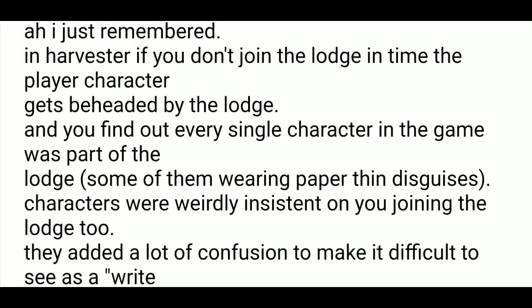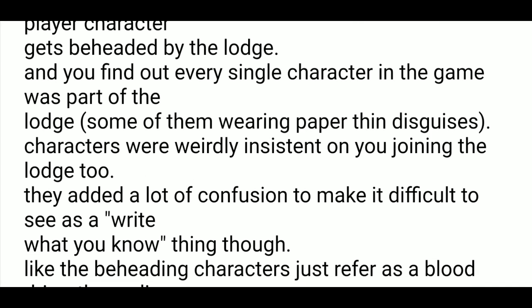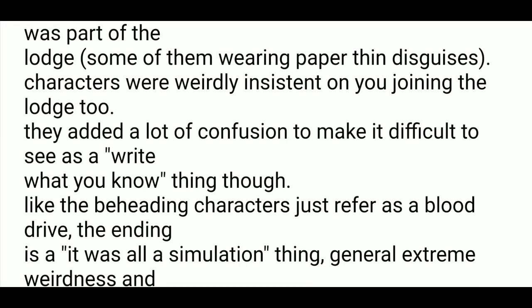I just remembered, in Harvester, if you don't join the lodge in time, the player character gets beheaded by the lodge. Oh, sounds like end times, people that refuse the mark. And you find out every single character in the game was part of the lodge. This is how they work. They really do have the numbers. It's a big club. Some of them wearing paper-thin disguises. Characters were weirdly insistent on you joining the lodge too.